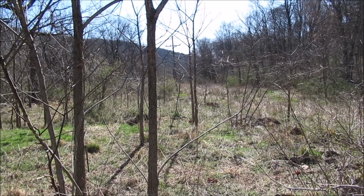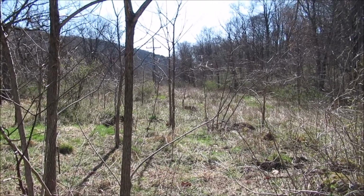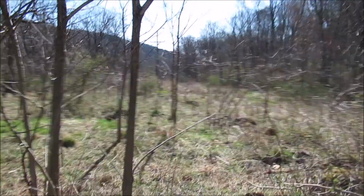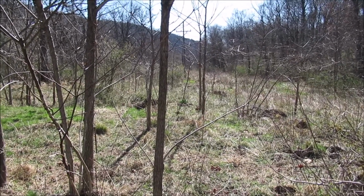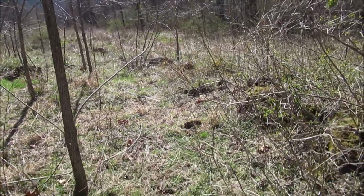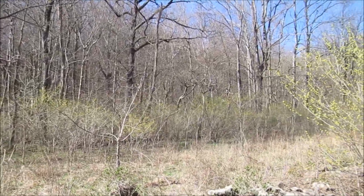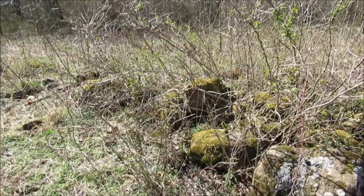Half a mile into my hike, it's been very flat. Elevation here is 1430. That's the way I came from, and it's been pretty nasty hiking. Everything's overgrown, thorny bushes, and there's an inch or two of water. It's like a bog down through here. But anyway, I may go up on that hill a little ways, and just follow up that way for a ways.